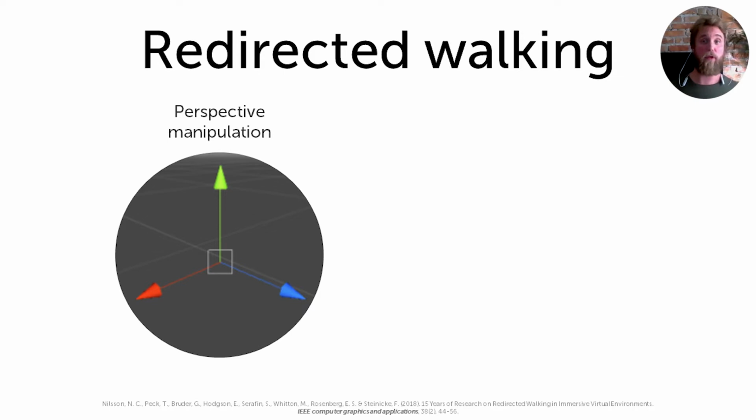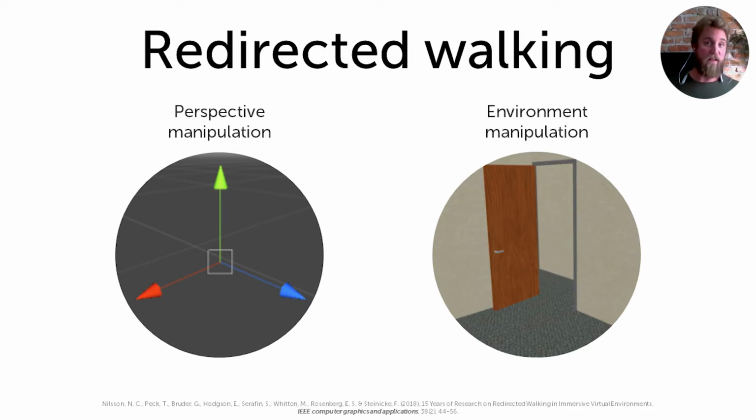The approaches to redirected walking can be broadly divided into two categories. First, perspective manipulation techniques either up or downscale the user's virtual movement. This is accomplished by applying so-called gains to the user's physical movement. Environment manipulation, on the other hand, involves reconfiguration of the virtual environment to generate self-overlapping virtual architecture. For example, you can move doors and corridors behind the user's back to change where they're walking.